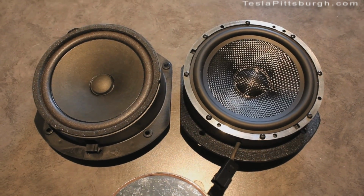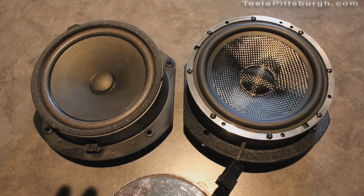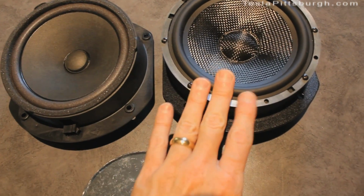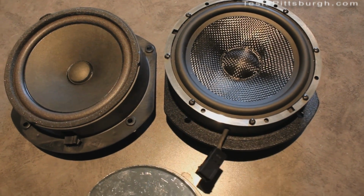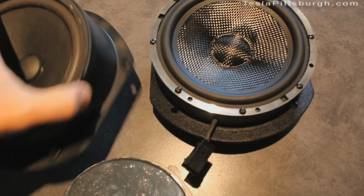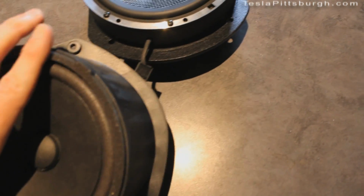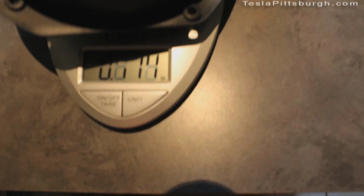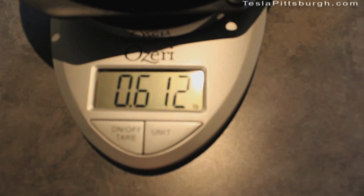Okay, so we're going to look at the construction of these speakers in a little bit more detail, but we'll just start with the first observations. Here's the stock speaker, and here is the Light Harmonic speaker. Let's just see how they stack up literally if we put them on the scale. So the factory speaker weighs in at, let's see, there we go, about half a pound.